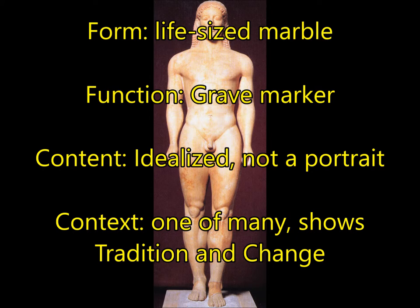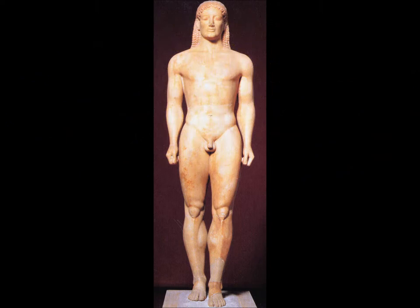It's not a specific portrait of the deceased person, but instead an idealized representation of what the Greeks valued in a man. For context, this is one of many kouroi, and it shows tradition and change. Remember that entire essay we did about moving from Egyptian to Greek to Roman art and sculpture.